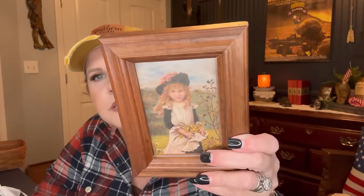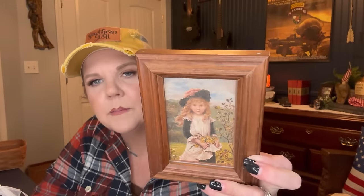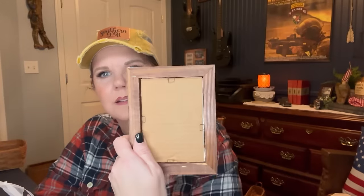Okay, first one is this beautiful little girl. Y'all see her? I'm going to put this in my booth. I don't know if she'll sell. She may, but she just looks so pretty and small, so I got that.